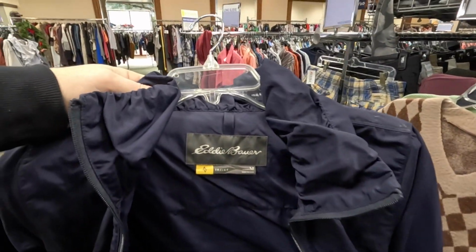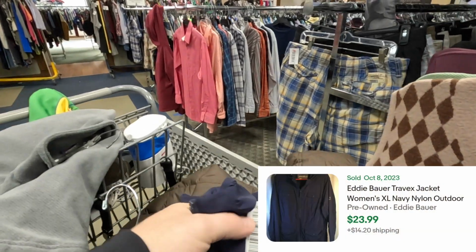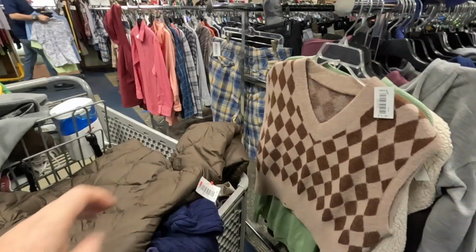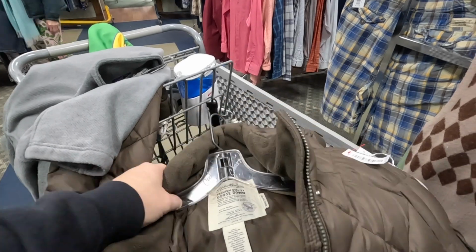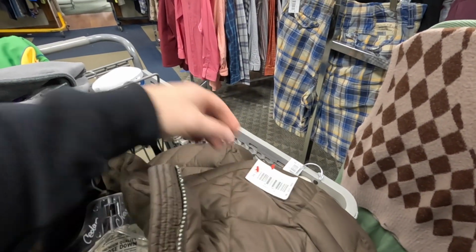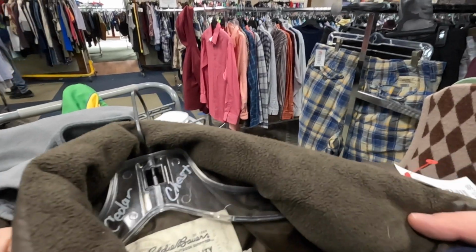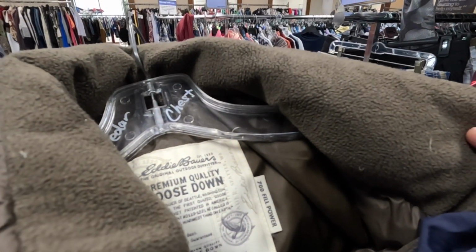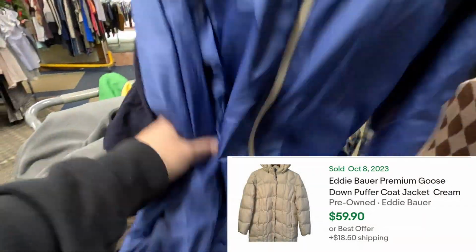Got just a basic Eddie Bauer jacket because I only wanted $4. And then here's a really nice down. This is Eddie Bauer Premium Goose Down. They're at 11 on that, but this will be $50 easy. It's got the fill power on there, 700 fill power, so that'll help you determine the value of it. So killing it in the jackets today. We'll keep going.